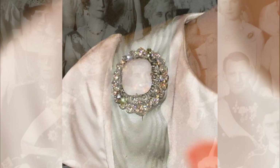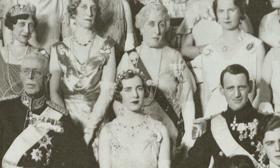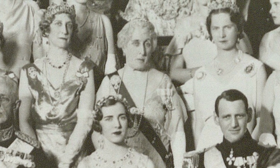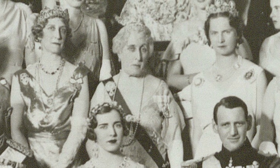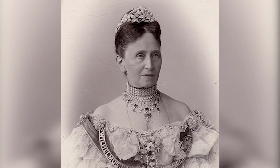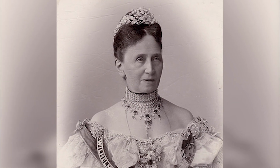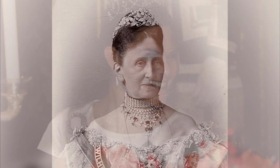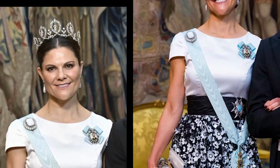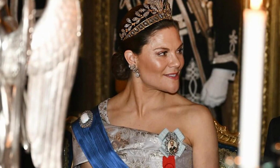It was previously noted that Princess Sibylla wore the brooch in 1935 at a musical soirée for Princess Ingrid's wedding, but it wasn't listed in her jewelry inventory or that of other Swedish queens. Isaksson traced the brooch back to Queen Victoria of Sweden, who inherited it from her mother, Dowager Grand Duchess Louise of Baden, in 1923. The brooch features a large opal surrounded by 20 diamonds. Though it's unclear how Louise acquired it, the brooch was left to the King Gustaf V and Queen Victoria's Foundation in 1924, a trust passed from monarch to monarch, making it available for other royal ladies to wear as well.